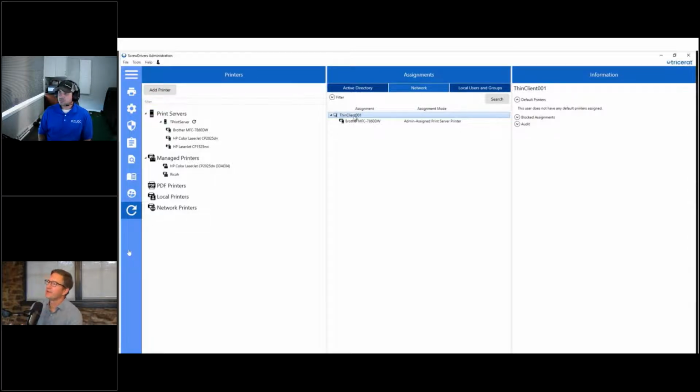A common use case would be with healthcare. If a hospital environment has thin clients that connect into a Citrix VDI session, now somebody walking up and logging in to thin client 001, no matter who the user is, is going to get that Brother, meaning the Brother's probably sitting right there next to the thin client. I know that whoever's using this device should have access to that printer right there next to it. And even if the user is roaming around the hospital, when they connect onto this thin client, they get the printer that is right there next to them. So again, that dynamic assignment and the right printer at the right time.